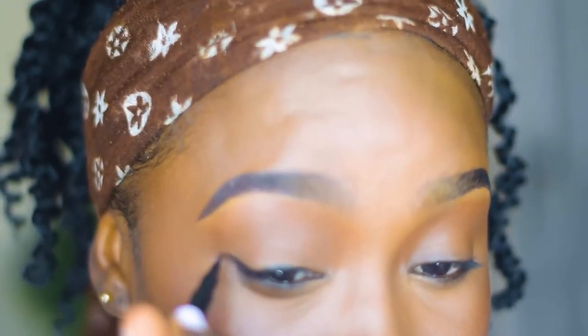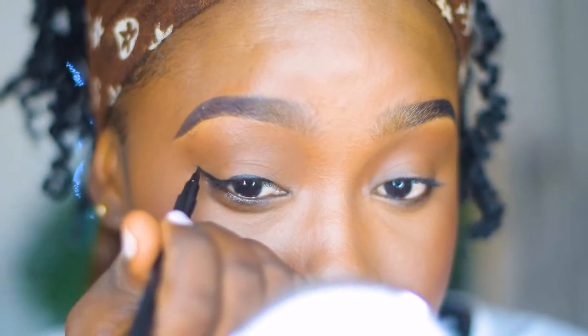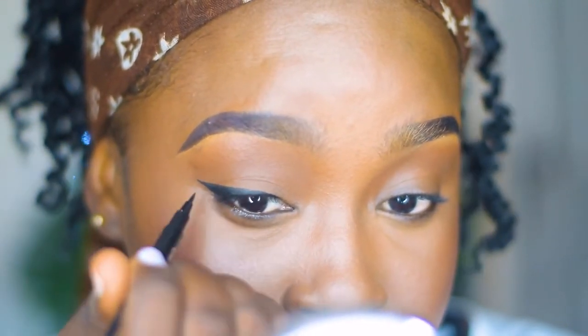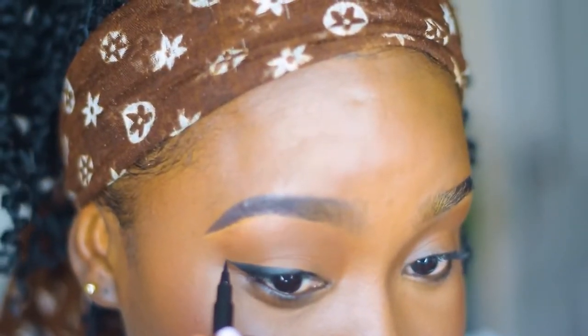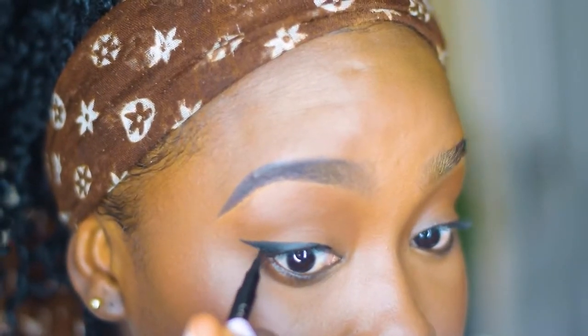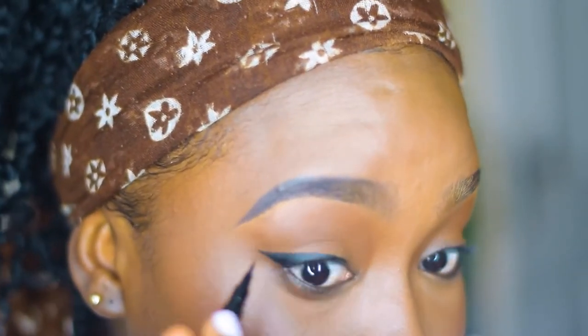This is an easy liner. I used to use this liner while in Japan. I used to wear a liner to school every single day, especially if I was going to a school where I didn't know the kids. I like to look fancy, especially if I'm going out of town, in terms of my face. Maybe not the dressing, but yeah, the face.